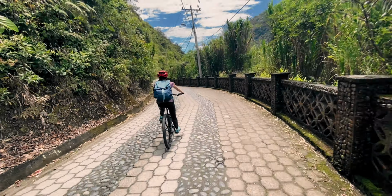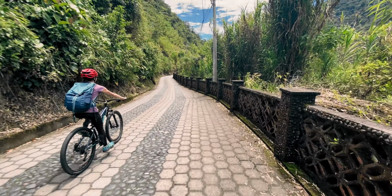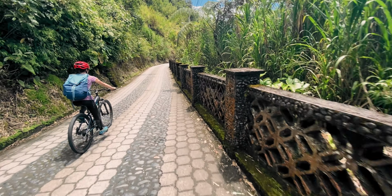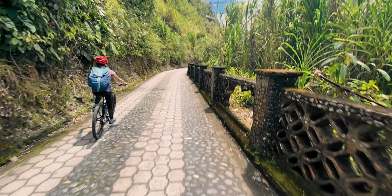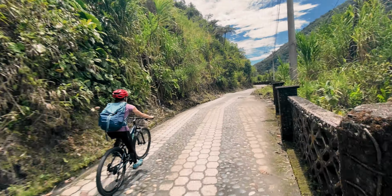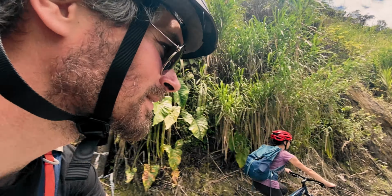But on another note, look at this beautiful bike path just right off the highway. And you can just fly down this. We've been going downhill most of the way. Yeah, on the way back, it's gonna be like, yeah. That's why we can just jump in a truck for the way back.